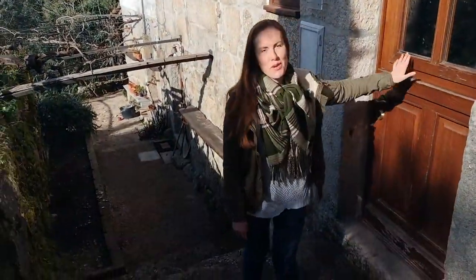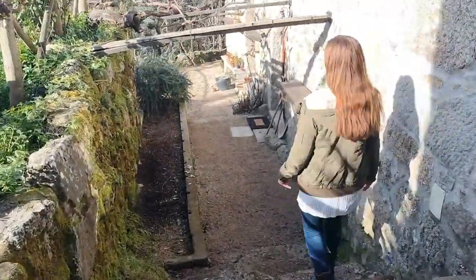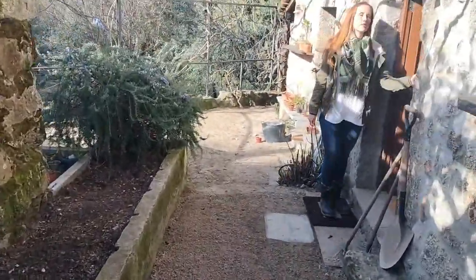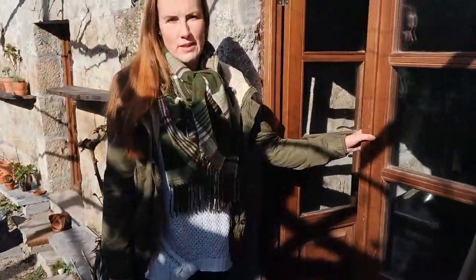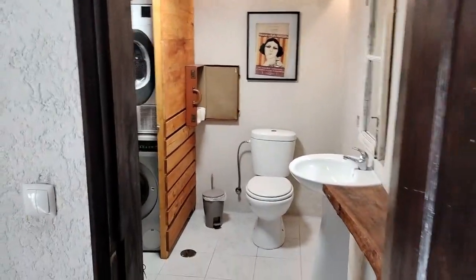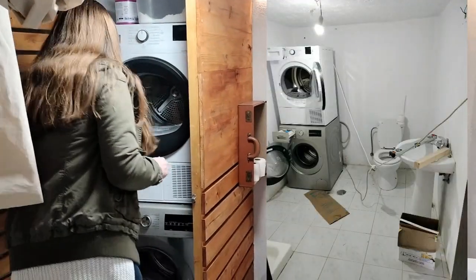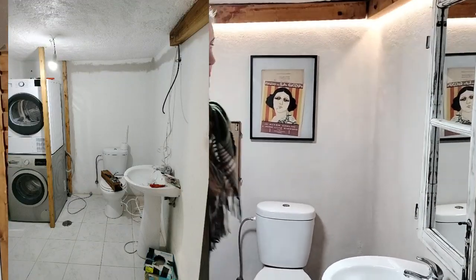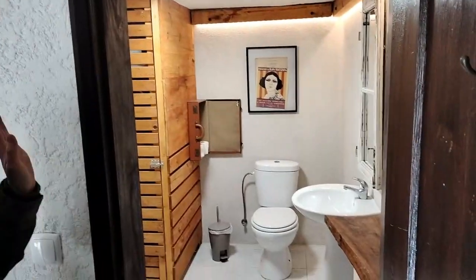So here's our house where we live. And down here we have another bathroom that we updated a little bit to use for guests or when we are having celebrations. I will show you some photos of how it looked before, and this is a beautiful after.